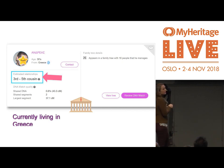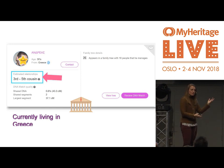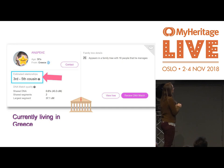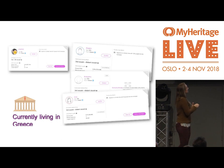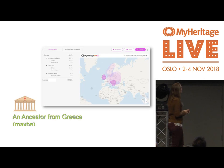So he's definitely, I'm thinking, like a 2nd cousin twice removed even from her. She's a little bit older. So there's a lot of great possibilities for relationship here. So here's this guy currently living in Greece. So we can also find these are all 4 of the matches living in Greece. So these are more distant for sure. So this is the one that we would want to focus on. This is where we would put our effort and our energy here.